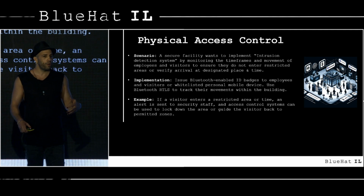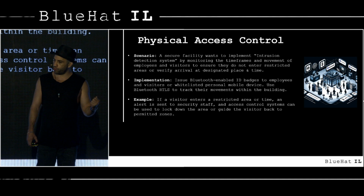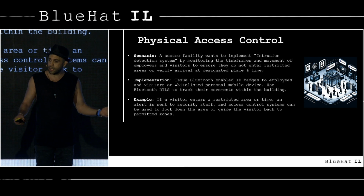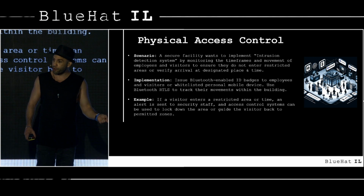Now, this can work both ways, both a whitelist approach and a blacklist approach. If I'm taking the whitelist approach, I'm saying every device that I'm detecting is approved, okay? And if I'm not detecting it, I should raise an alert or maybe forbid access if I have other detection or other sensors inside this restricted area, like cameras with motion detection, for example.